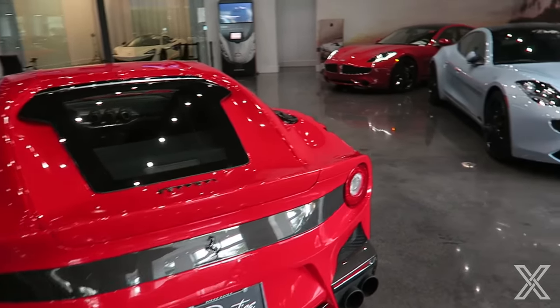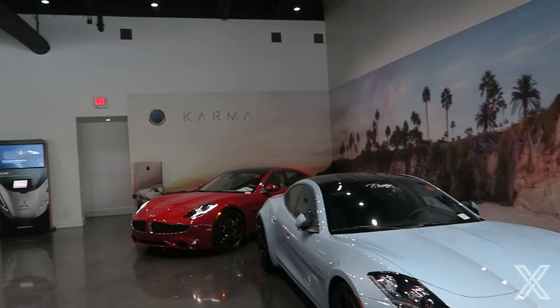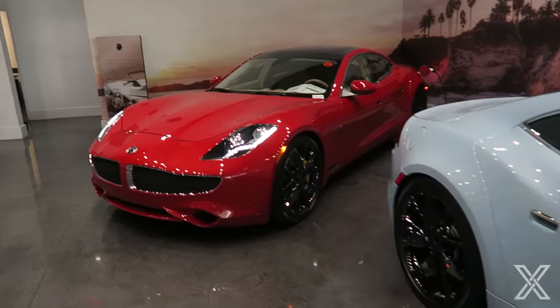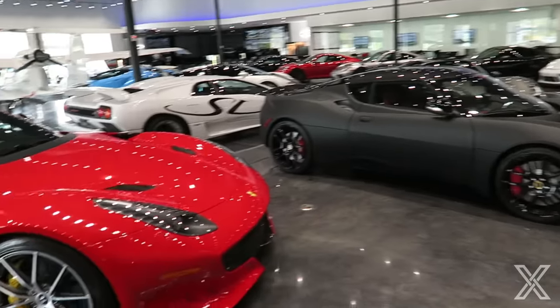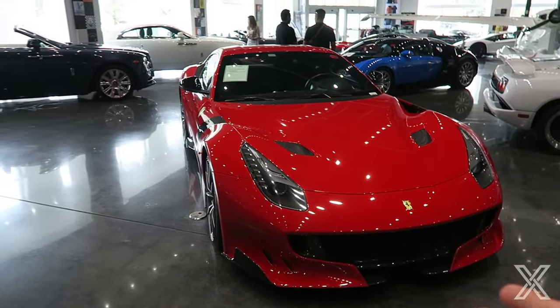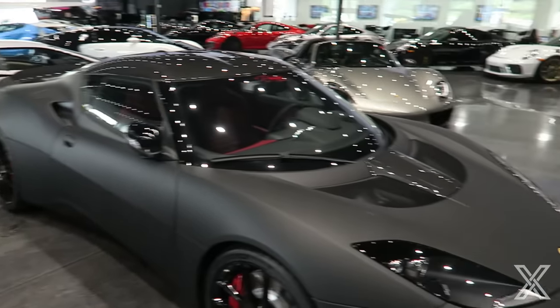F12 TDF. Looks like the Karma is alive again. Essentially it's the Fisker Karma, but version 2.0. Look at this TDF. It's crazy when you go to a showroom and a TDF is not the most expensive car there. It's one of the normal-ish cars.